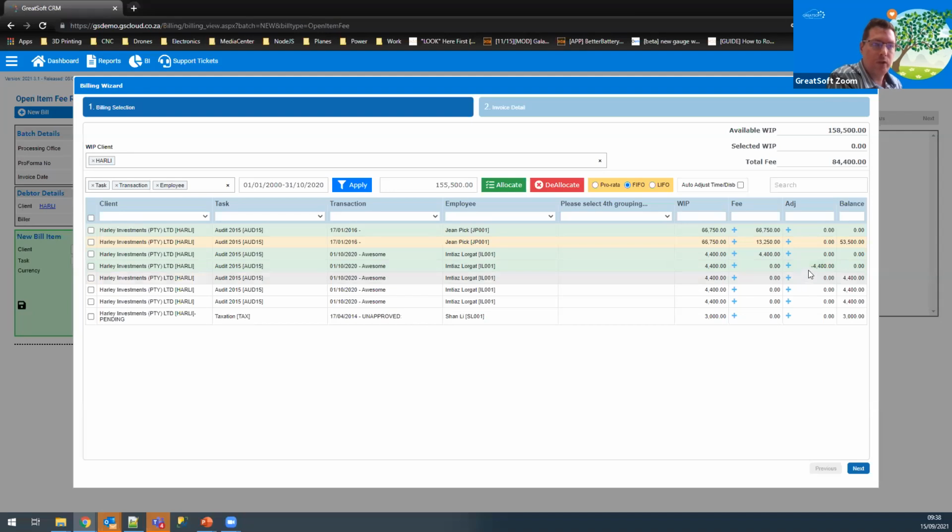And if you want to write it off, you can write it off. So maybe we want to write that off. We don't want that time. We want to bill that time. So you can use these little plus controls, or you can go in and select and put in your total fee, allocate either in FIFO or in LIFO or pro rata. So you've got quite a few options here.